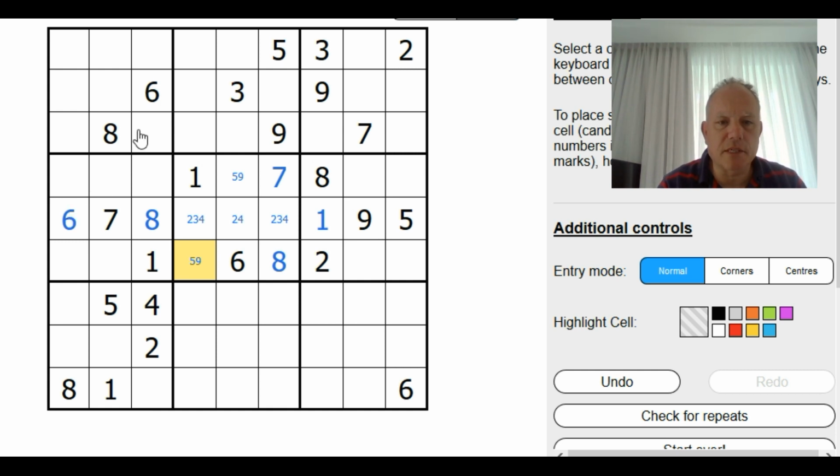Now those two 6s are giving us a 6 here. 4, 2, 5, 6, 5, 7, 8. 3 must be in one of those two cells in the top box, and therefore in one of those two in column 2. 3, 9, 6 is a bit limited up here, and that actually gives us a 6 there as well.